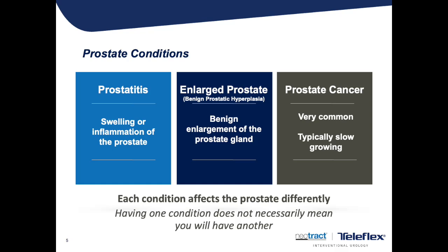It can also be related to an enlarged prostate, which is the next one over. Enlarged prostate means benign overgrowth of normal tissue. This is not the same thing as cancer, which is a malignant change that has the potential to proliferate and metastasize in some cases. Benign enlargement just means that we have an overabundance of normal tissue. The reason this happens is because of testosterone in our bloodstream.